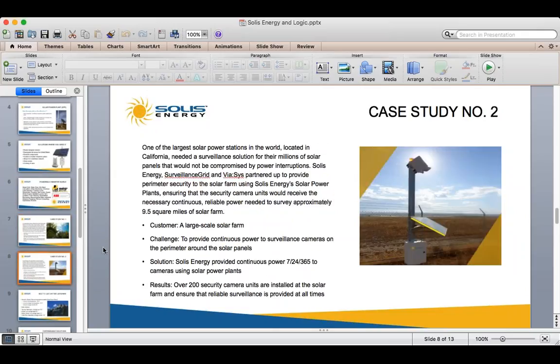So while we aren't talking about security here in this specific webinar, security is a big part of what Solis Energy does. But we're all just about power. So that's why I brought in this security case study, because this also exemplifies how we are bringing lots of power out to the very edge.